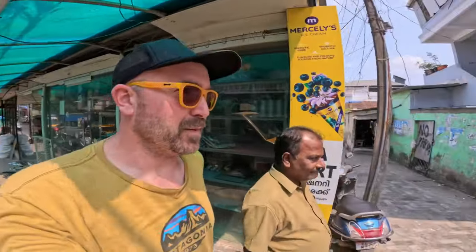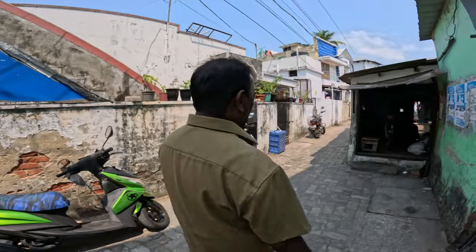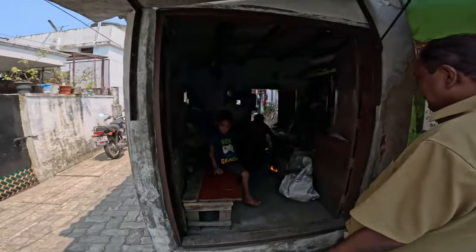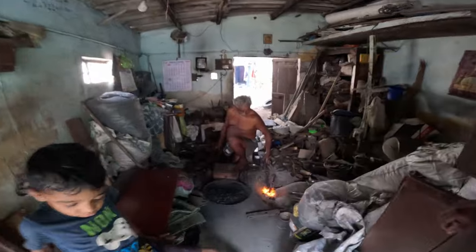We are stopping by a blacksmith, a local metal worker. Namaste. Hello. Namaste ji. Sit. Ram Ram.